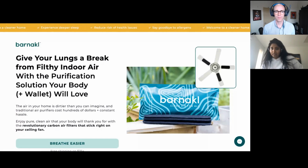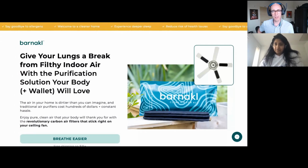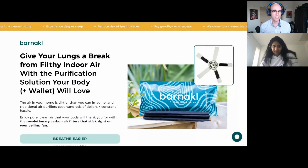And we're starting to bust that initial hesitation a lot of people have with air purification out of the gate, which is price, right? Air purifiers are pretty darn expensive. This is a very low cost solution to accomplishing a lot of the same benefits. Yeah. In thinking back to the copywriting, it's just like the filthy indoor air. Here's the problem, maybe agitate it a little bit. Give your lungs a break. We're future pacing into here's the value and the purification solution your body and wallet will love. So it's healthy and it's not going to break the bank.